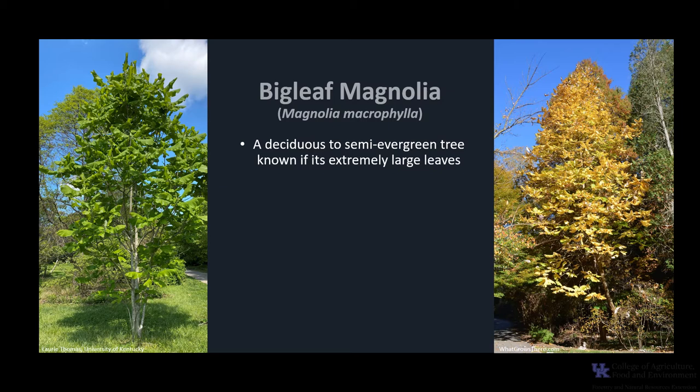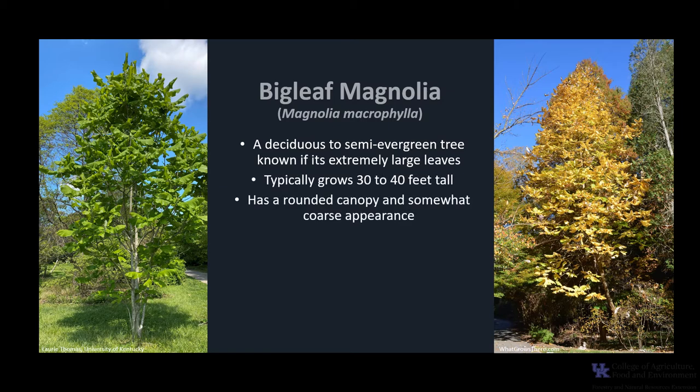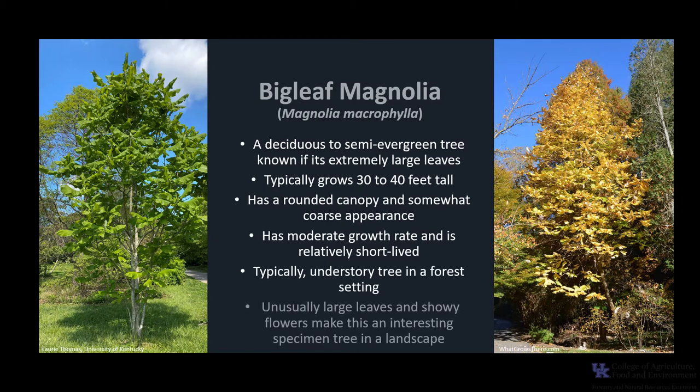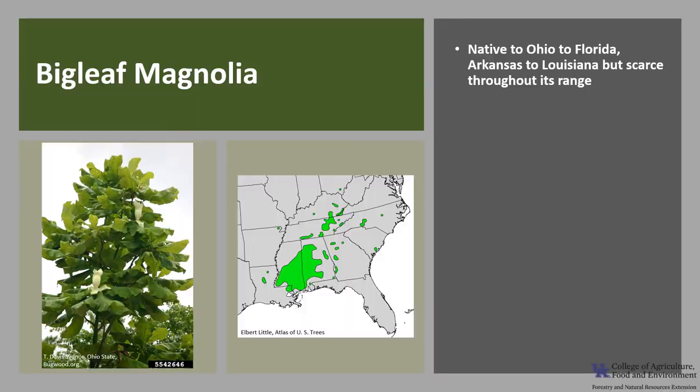In fact, it has some of the largest simple leaves of any tree native to North America. Bigleaf magnolia typically grows about 30 to 40 feet tall, and it has a rounded canopy and somewhat coarse appearance. It has a moderate growth rate and is relatively short-lived. Bigleaf magnolia is typically an understory tree in a forest setting. The unusually large leaves and showy flowers make this a really interesting specimen tree in the landscape.